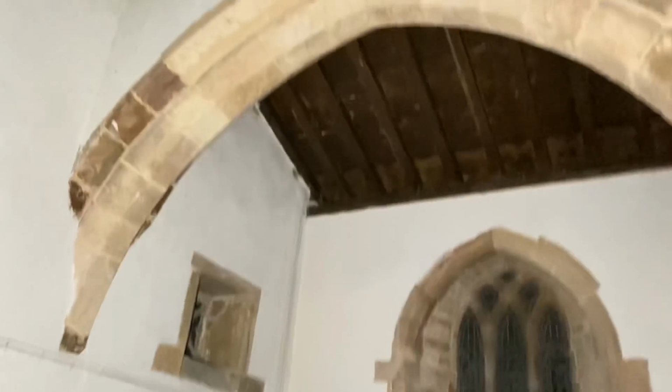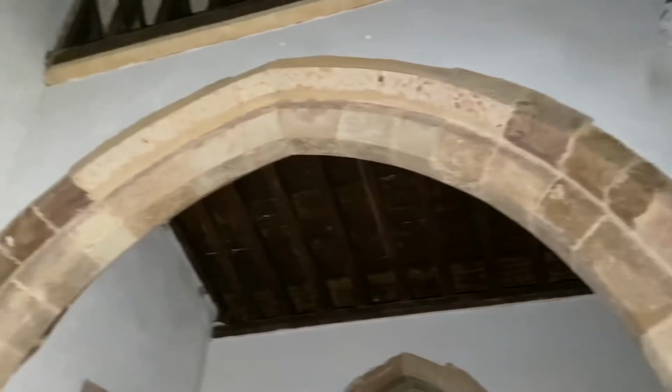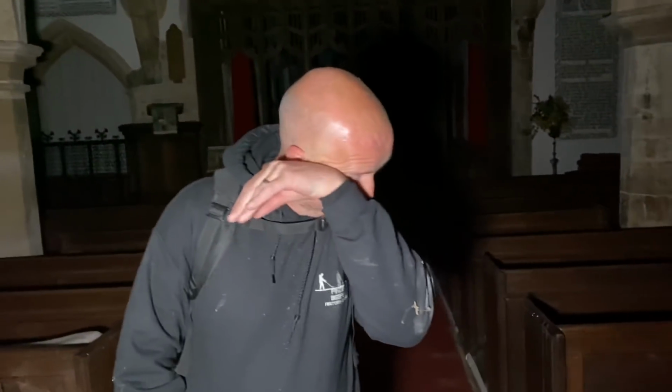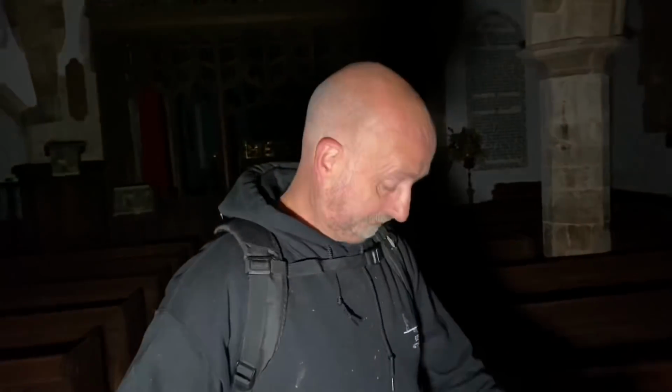Yeah, it looks like it from outside, doesn't it? It's all battered and worn. And I think it's that window and this arch as well, it said. One of these arches and that little window there is original as well. It's so dusty, so many cobwebs, so much dirt in here. It's a shame. This flicked out my nose. I went like that, it flicked it to my nose.